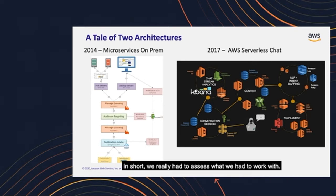In short, we really had to assess what we had to work with. The existing application was essentially a tale of 2 architectures, and how did we turn what we'd already proven in Liberty into a SaaS product? Our original core architecture was microservices built with Spring Boot and deployed on-prem to Pivotal Cloud Foundry, and we did leverage async processing using RabbitMQ and a document database in the form of MongoDB.